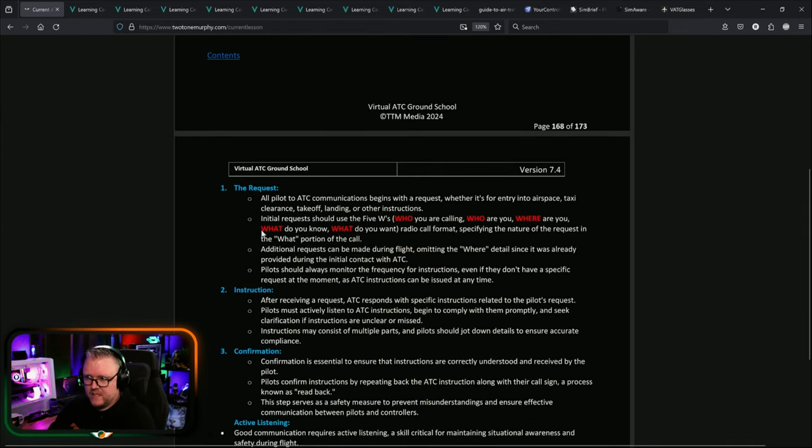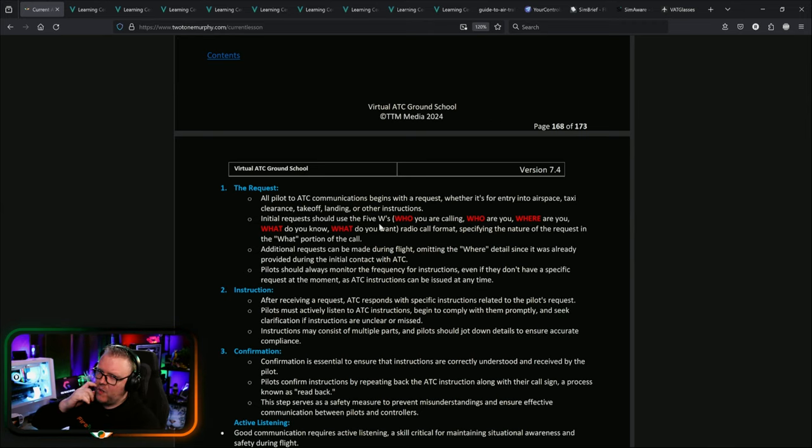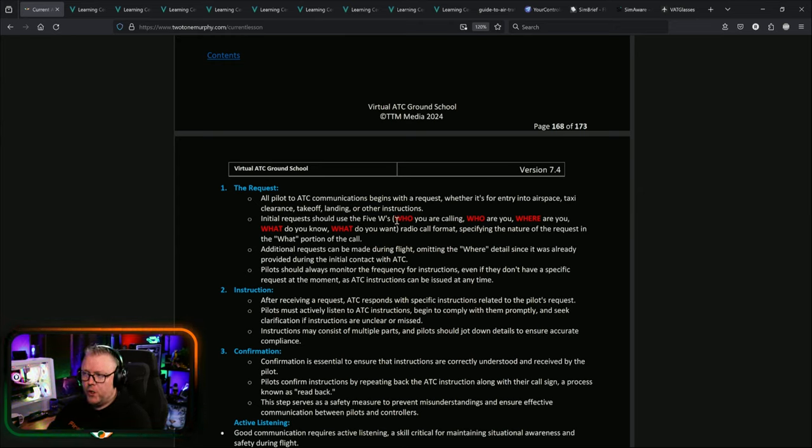Well, the request. All pilot to ATC communications begin with a request. Whether it's for entry into airspace, taxi clearance, takeoff, landing, or other instructions, the initial request should use the 5 W's. And we touched on these earlier on. We're following Dave 757 Spy's 5 W's. So who are you calling? Who are you? Where are you? What do you know? And what do you want?